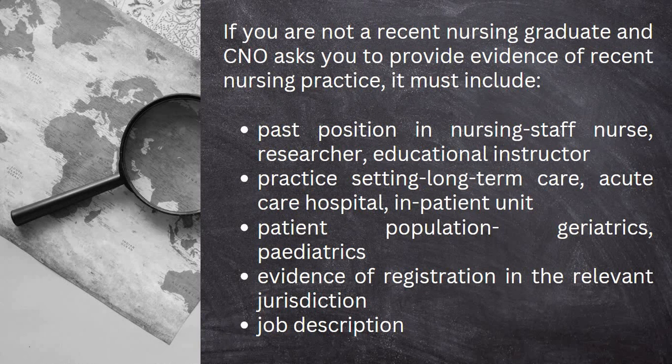It should include your past position in the nursing field, that is, whether you were working as a staff nurse, researcher or educational instructor. Then the practice setting in which you were working, whether a long-term care home, an acute care hospital or an inpatient unit. Or what kind of patient populations you dealt with, the elderly or the pediatric population. Then the evidence of registration in the relevant jurisdiction. So you need to show your evidence of registration also when you give your evidence of practice, right? And the job description.